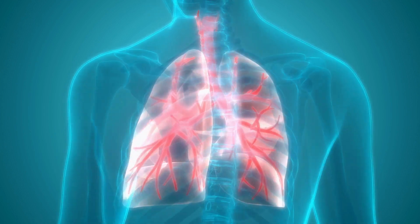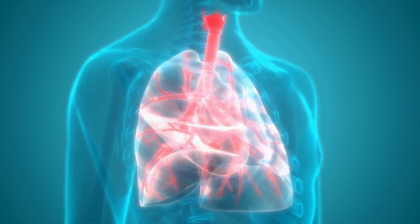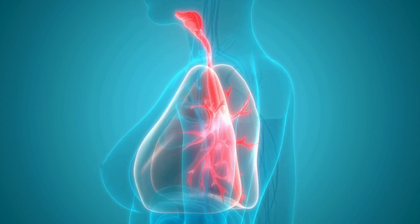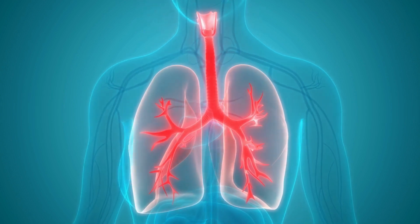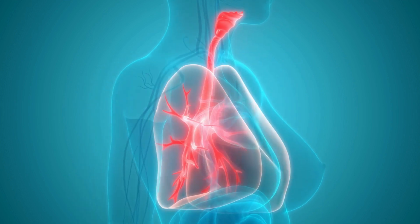The bronchi, like the branches of a tree, further divide into smaller and smaller tubes called bronchioles. The bronchi and bronchioles continue the work of the trachea, warming and humidifying the incoming air. They also help to trap and remove any remaining particles that may have eluded the upper airway's defenses.